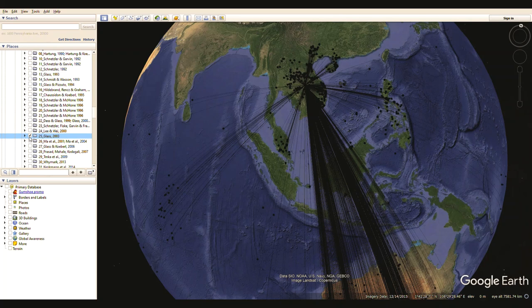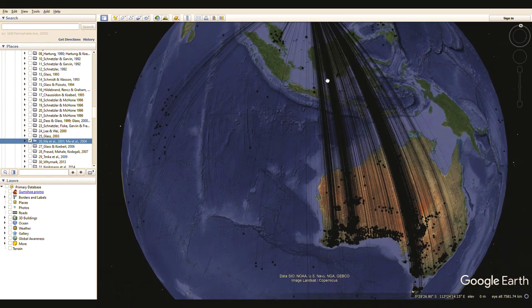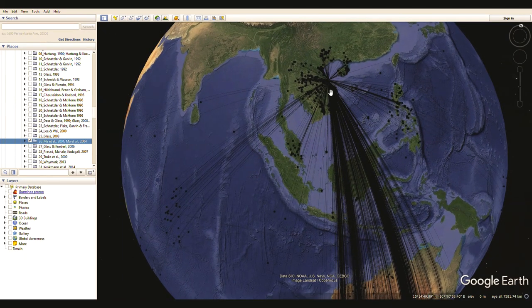Glass, a bit better, not perfect. Too much asymmetry here, but you've got no tektites here and tektites over here. It's too far this way. Ma et al. 2001, 2004. Now this is looking very good. You can see the sharpness of these lines. This is looking much better.